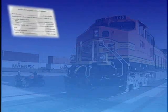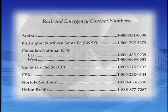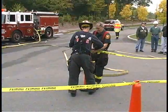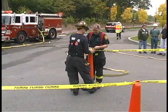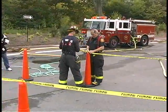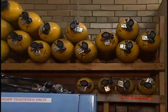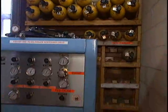This includes ensuring that you have current emergency phone numbers on hand and keeping abreast of railroad information about schedules and cargo. People are naturally curious, especially about accidents. Perimeter security is critical, and access to the accident site must be restricted. Maintain an adequate supply of self-contained breathing apparatus and spare air bottles.